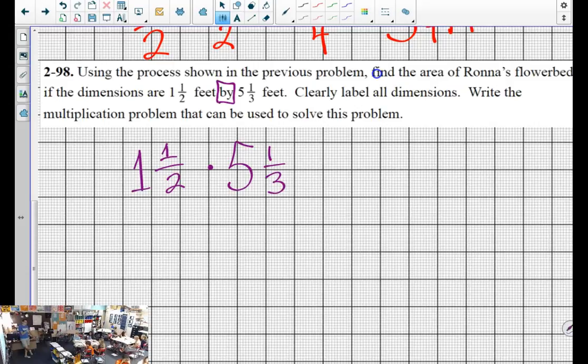So, here's the problem though. Here, by means multiplication. There might be another problem that says find the amount of fencing needed, or perimeter, of a garden 1.5 feet by 5 1/3. So be careful with the word by. It does not have a set definitive meaning.